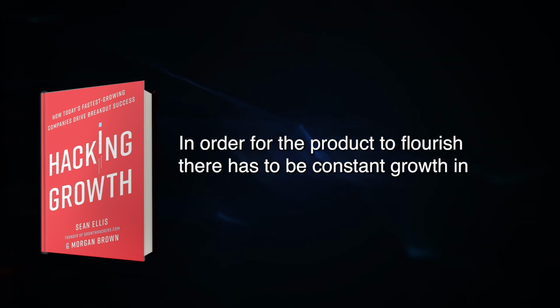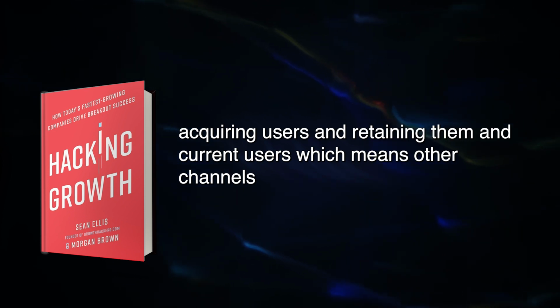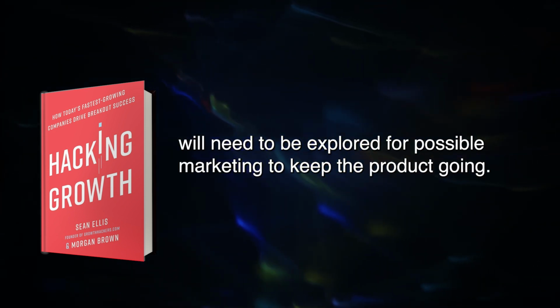In order for the product to flourish, there has to be constant growth in acquiring users and retaining current users, which means other channels will need to be explored for possible marketing to keep the product going.